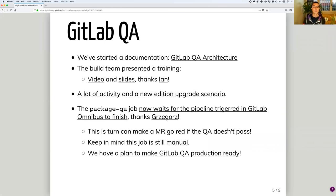GitLab QA. So as I also said in the last update, GitLab QA is getting a lot more love lately. So we started the documentation with a visual explanation of the GitLab QA architecture because GitLab QA is actually a few things. It's a gem. There's also a part in the GitLab CE and EE projects, and there's a lot of Docker images involved too. So it's great. At least for me, it was great to see it visually. So I hope that can help others.